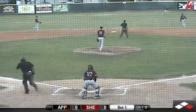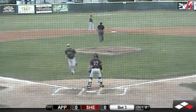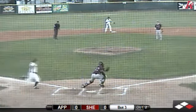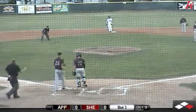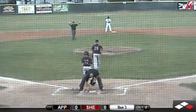Swing, and this one is a looper that'll get down into right, and it rolls a while as it fell in the gap, and now he's going to send Grannis home. Loomis waving Grannis home. The throw is going to be late, and the A's have the lead. An RBI for Dylan Dietert.